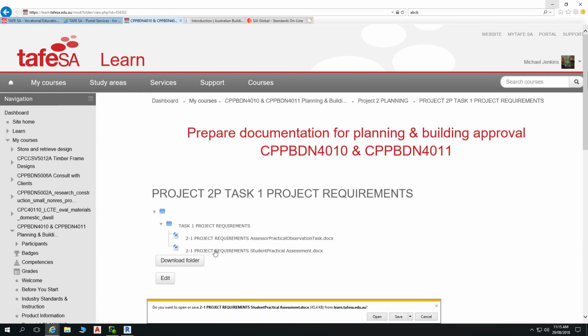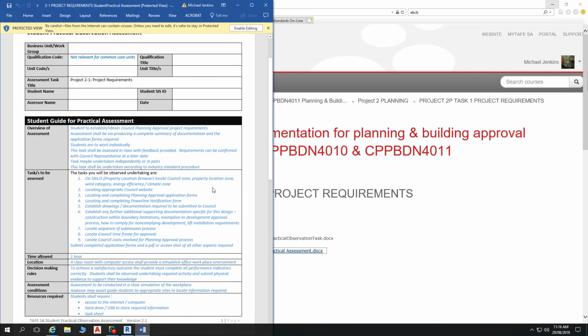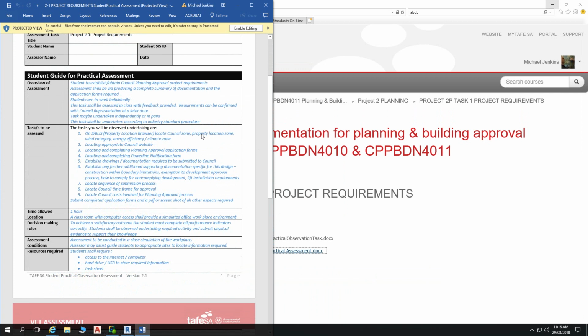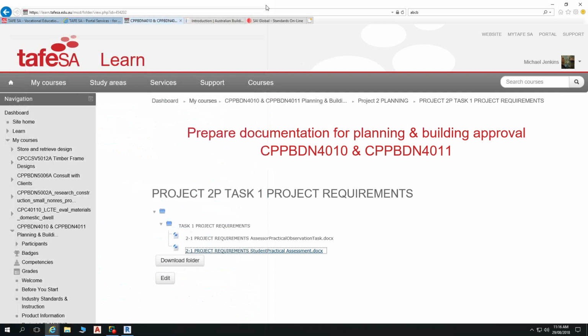Within our project requirements, that should be fairly familiar. I'll just bring up the student practical assessment. On Salus: property location, locate council zone, property location zone, wind category, energy efficiency, climate zone, locating council website, locating and completing planning approval application forms. I'll provide those to you today, so we can get started on this one straight away. Locating and completing the power line notification form, etc. All of those aspects should be very familiar to you, so we won't need to go through that again, unless there was anything you needed rehashed. No. Okay.